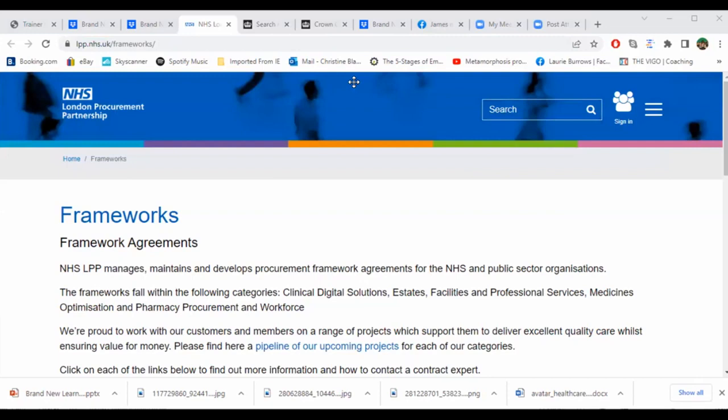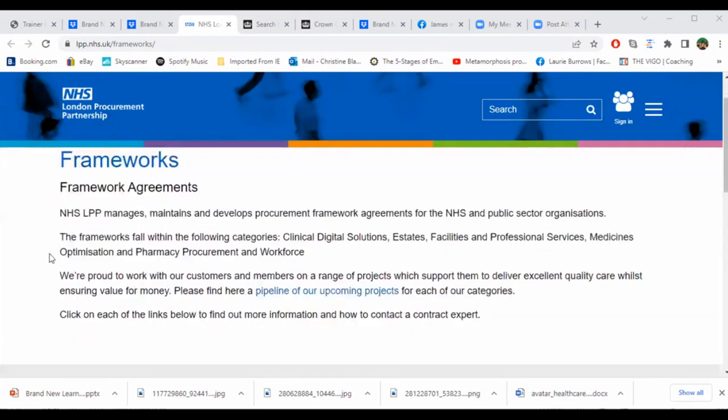Yes, you can. So London Procurement Partnership, it's like a hub. There's hundreds and hundreds of buyers that put their contracts that they need to have serviced. So the LPP work with customers and members on a range of projects which support them to deliver excellent quality care whilst ensuring value for money. Please find here the pipeline of upcoming projects.